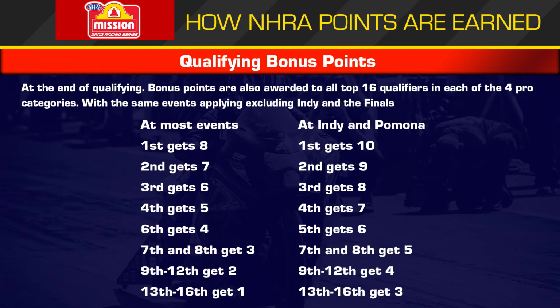At most events, first will get 8, second gets 7, third gets 6, fourth gets 5, and 6th gets 4. 7th and 8th will earn 3, 9th through 12th get 2, 13th to 16th get 1. At Indy and Pomona, where you get points and a half, first gets 10, second gets 9, go down in increments of 1, 7th and 8th get 5, 9th to 12th get 4, 13th to 16th get 3.